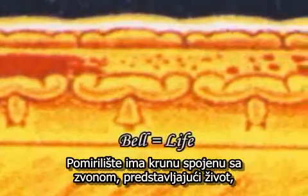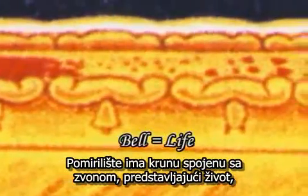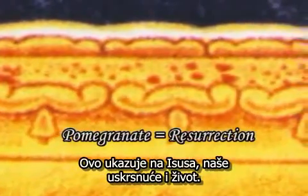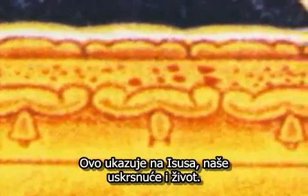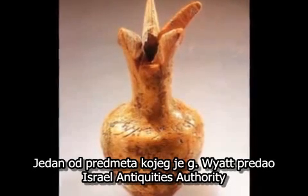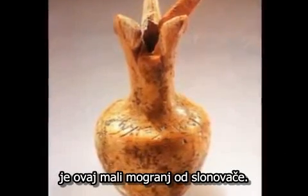The mercy seat has a crown molding with a bell, meaning life, and a pomegranate, meaning resurrection. This represented Jesus, our resurrection and life. One of the objects Mr. Wyatt turned over to the Israel Antiquities Authority is this small ivory pomegranate.